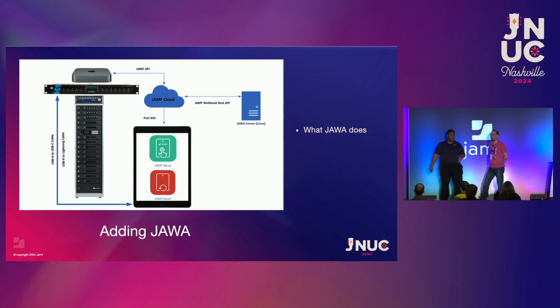This is his pet project, and we were very happy to get his help in making sure we can implement this in our environment. JAWA stands for Jamf Automated Webhook Assistance, and this particular app allows us to use Jamf's webhook REST API, sorry, a lot of words there, to be able to then talk to this JAWA server, and then using automation and scripting, we can then shoot back to Jamf with instructions via this API as well.